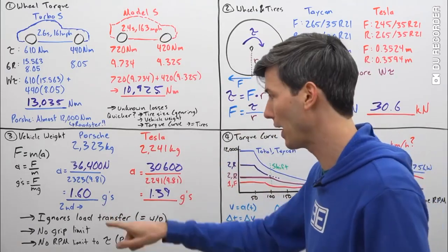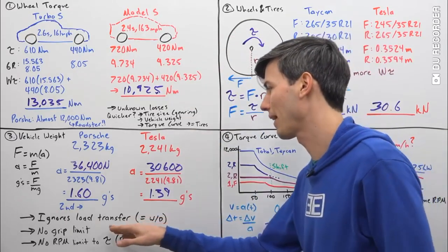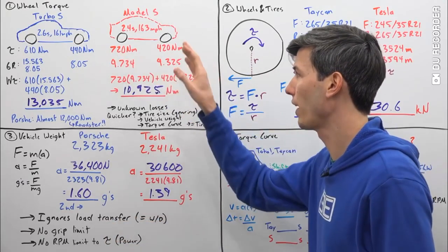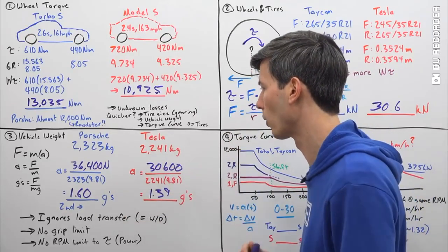Now, that doesn't mean it will actually put this down. We've got some assumptions here. First of all, we're ignoring load transfer for this. I did a little bit of math, and it's not all that complicated to add this in. The thing is, both of these vehicles have very similar weight distributions. They're both about 50-50, so using load transfer doesn't change things all that much. So we're just going to ignore it for this video.